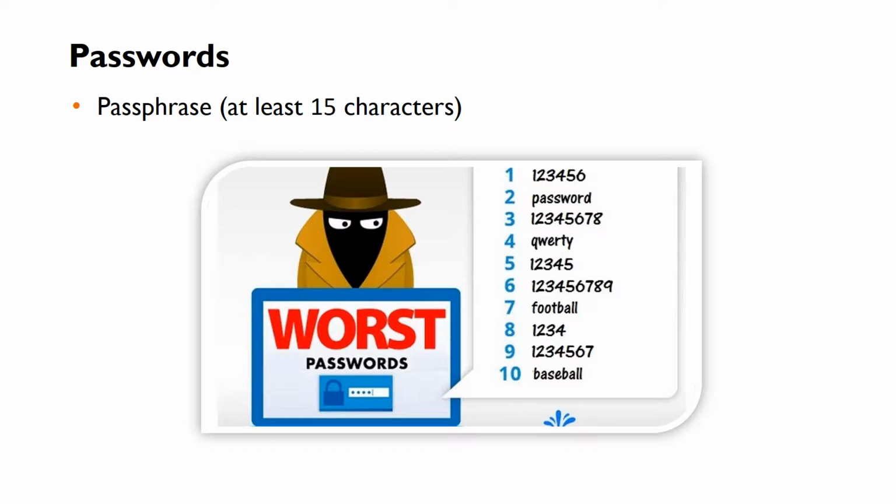A strong password is your best defense against cyber criminals. A good password is easy to remember but hard to guess. Here are some tips for creating a strong password. Consider a passphrase. A passphrase is a sentence or sequence of case-sensitive words that can include spaces and punctuation. Choose a phrase that is easy for you to remember but difficult to guess. Passphrases benefit from their length, making them more difficult to crack. We recommend a minimum of 15 characters.